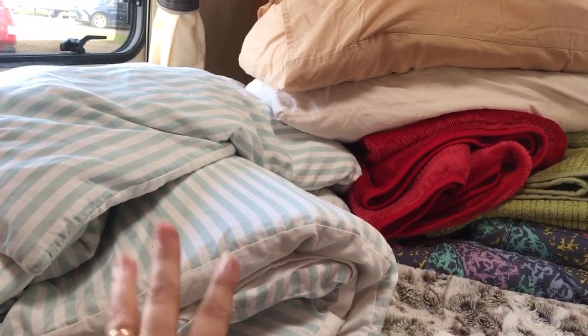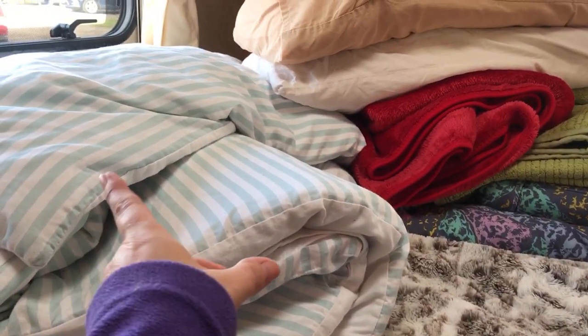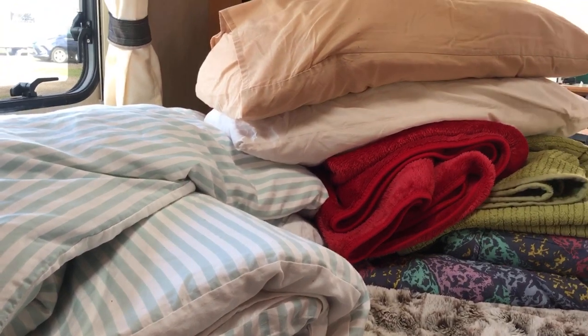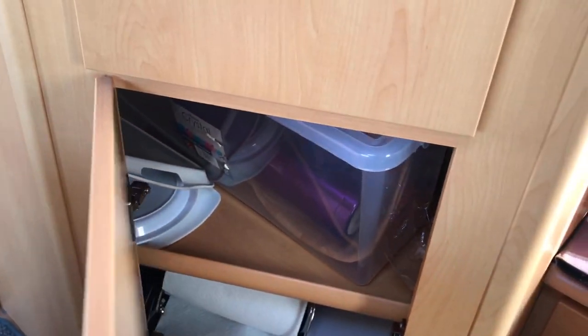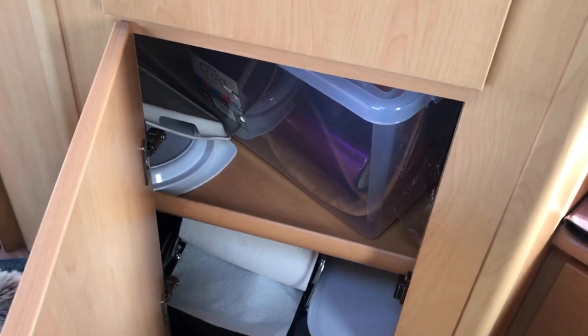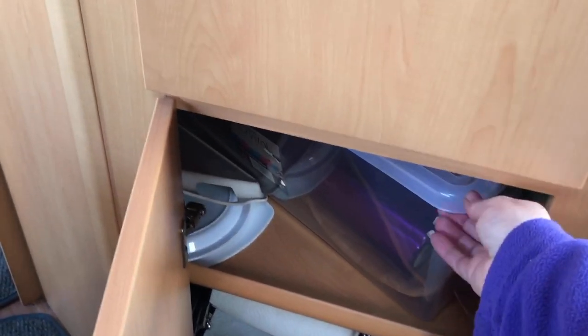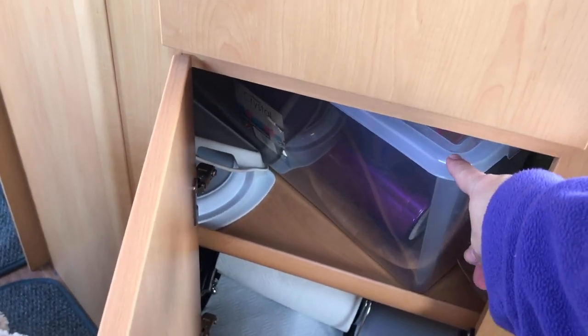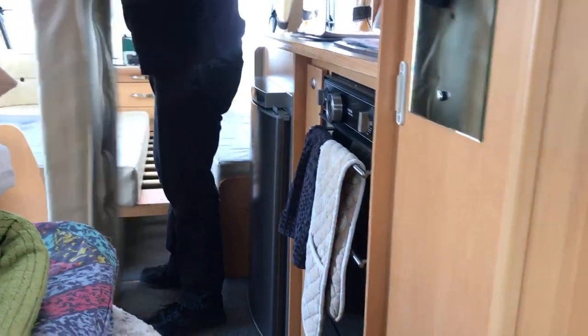We store two double quilts in our caravan. One is obviously on our bed, and then this one, we've got those boxes that we purchased from the Range in different sizes, because we measured up and got the biggest boxes we can. I'll probably need to get all this out and give it a good wipe over as well, but these are quite long. What I've got to do this weekend. What's that, darling? Oh, we've got a button come off, so that's another one to go on the to-do list.